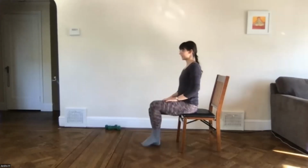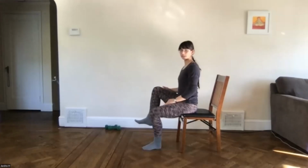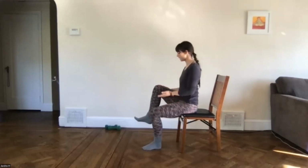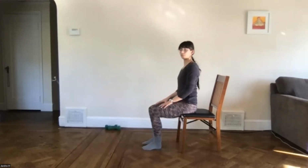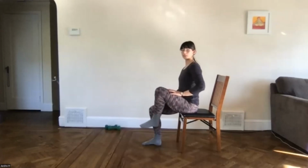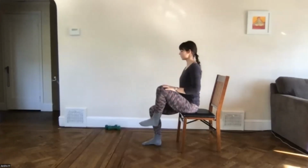Next time one leg is up, you're just going to hold, see what that position is. How high can it go? Can it go up another inch without changing the shape of the spine? Is this easier, harder, different from the first time you tried this? Bring it down. Other leg comes up, and again, hold. Maybe you can lift it up a little bit higher without changing the shape of the spine.